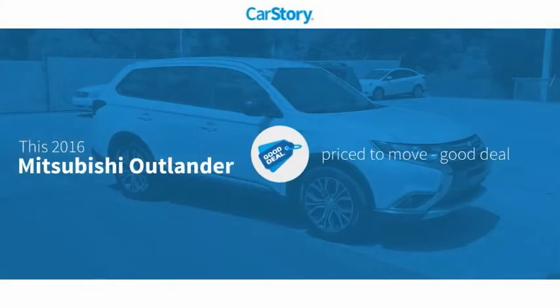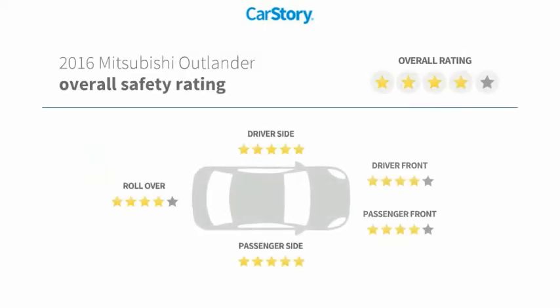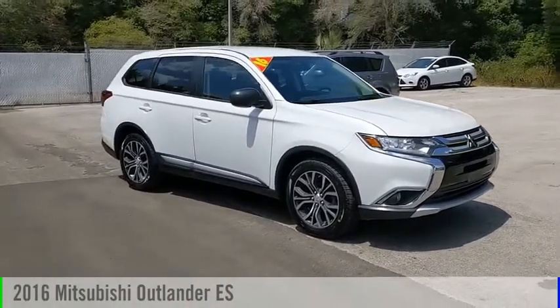Car Story research indicates this vehicle as being priced below the average market price. Features also include keyless entry, halogen headlamps, steering wheel controls, MP3, hands-free Bluetooth integration, and has been listed as an IIHS top safety pick with these ratings. Make a great choice today with the 2016 Outlander.